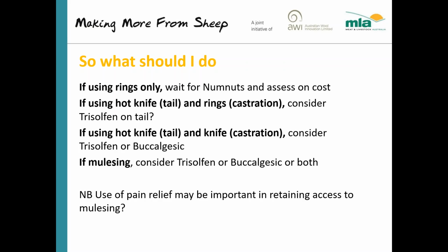If you're using a hot knife for the tail, or a cold knife and a knife for castration, then you can consider using either Trisulfone or Buccalgesic. And there's the trial work that I actually glossed over before, which was specifically looking at Buccalgesic in that situation. And if you're mulesing, you can consider using either Trisulfone or Buccalgesic, or both, given that both gives you the best result.